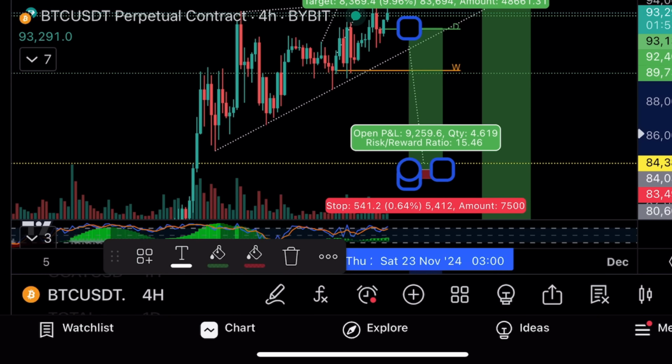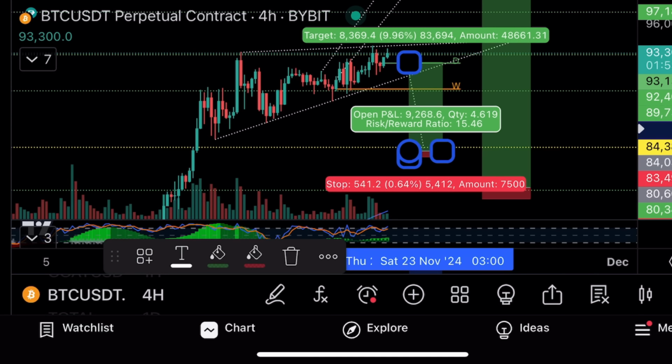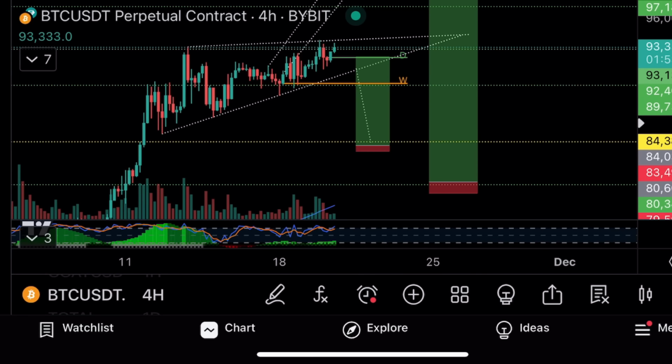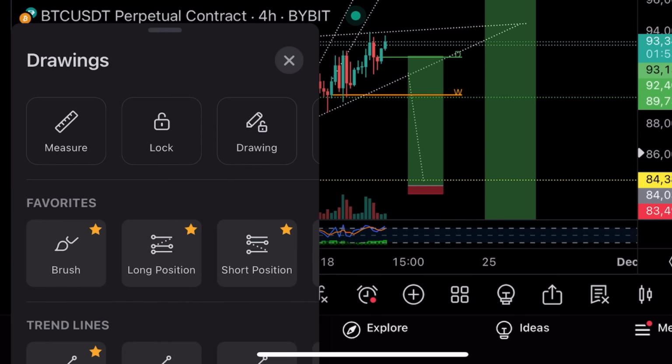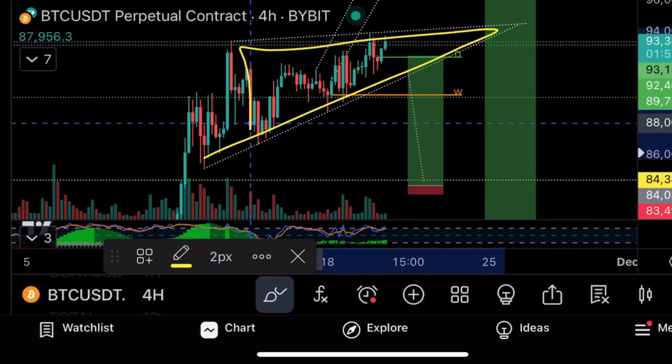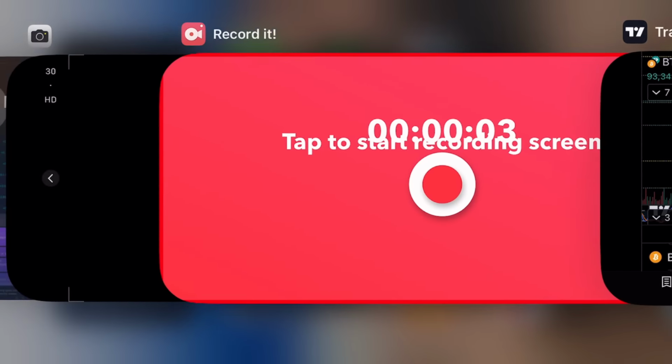I've got this trade from earlier today: entry 84,000, stop loss 83,400, take profit 93k, risking 500 to make 5,400, no leverage, 10x leverage. And then I've got that 80k trade. So it all depends on this rising wedge. If it drops down to 84k and activates my 5 Bitcoin trade, all coins will get hammered, and that's when all my buys will activate.